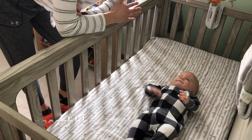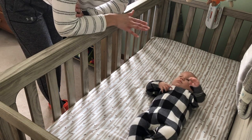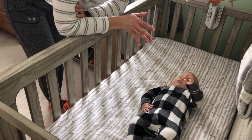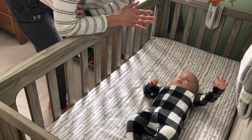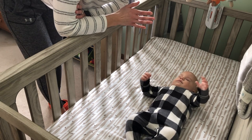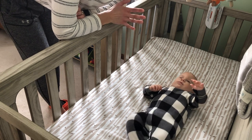Something that Josh and I have been thinking about is once he graduates from the crib to a bed, and how we actually don't really want it on this wall. Sooner than later, we have to reposition his room to where we think we would want his bed in the future. Oh my goodness, you're so cute. Just because they are already learning so much.